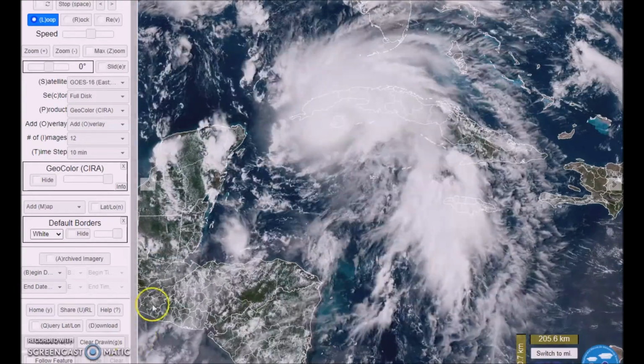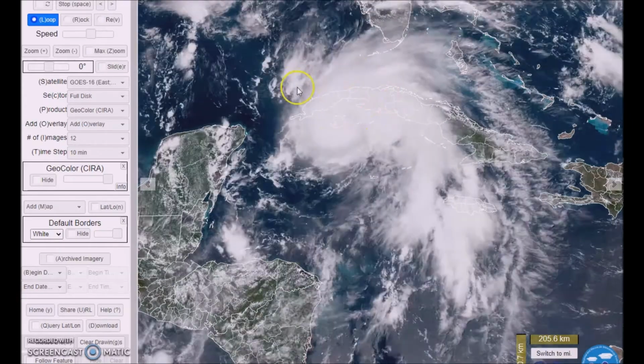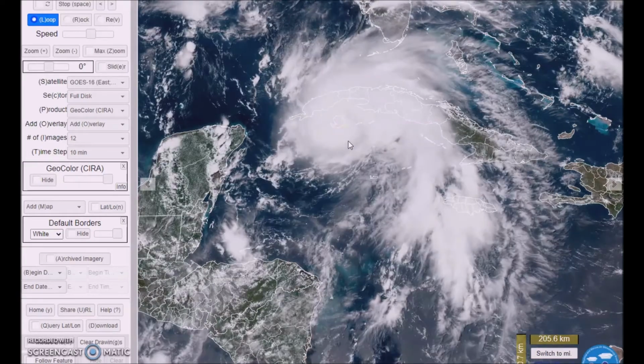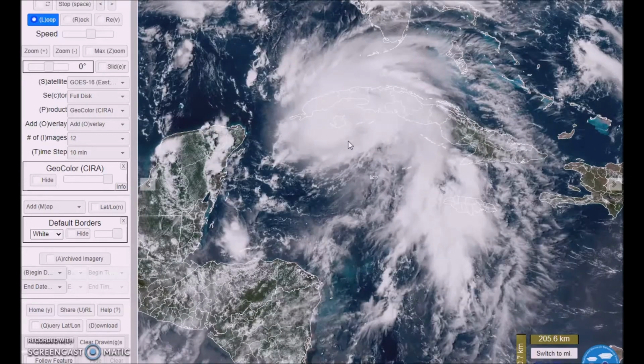This is current look at Ida. Ida continues to improve with good outflow on the eastern side and the southeast, and the central dense overcast has improved the overall circulation. Ida is forecast to move towards the northwest and expected to make landfall along the Louisiana coast Sunday, late Sunday or early Monday as a major hurricane.